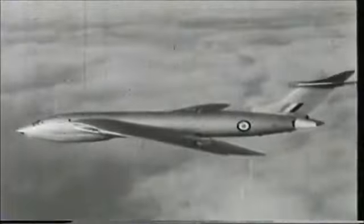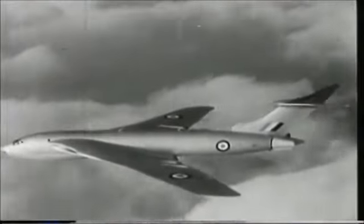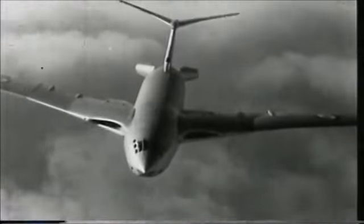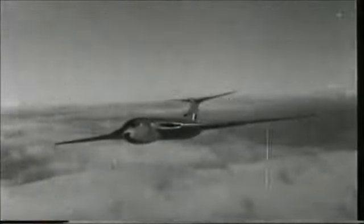From 1958 to 1968, the Victor was central to the RAF's nuclear bomber strategy, but it was withdrawn from duties when it was found that low-level flight created too much stress. But Victors continued in service as tankers, and as late as 1991, provided vital refueling for Jaguars and Tornadoes during the Gulf War.